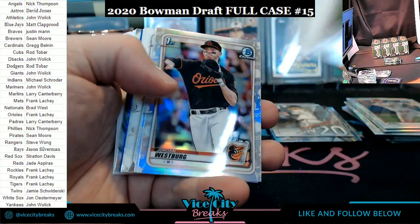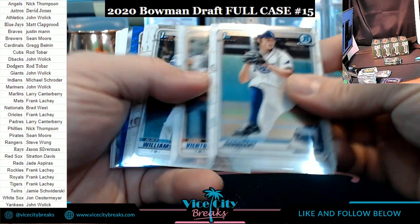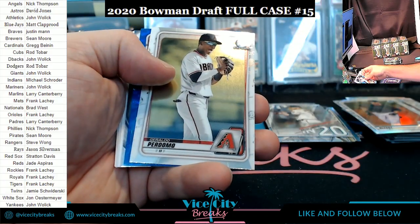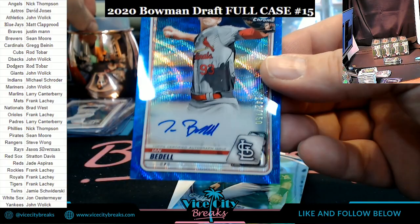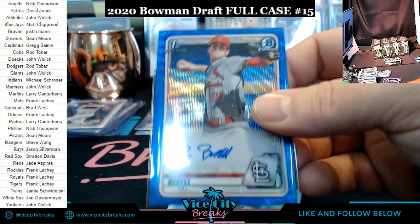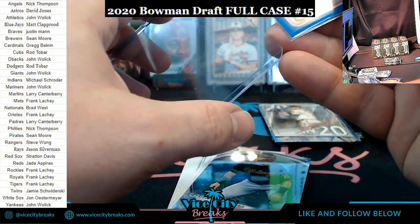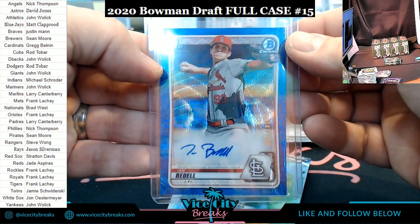Ooh, Blue Shimmer, it appears, autograph-wise. Maybe, perhaps, possibly, for Ian Bedell of the Cardinals to 150. Blue shimmy shimmy, y'all.